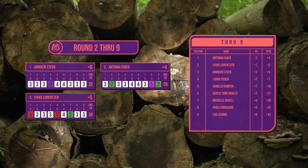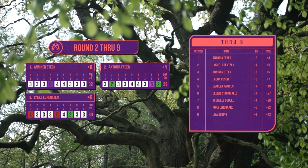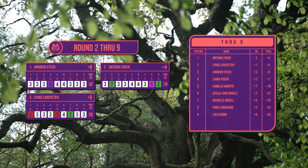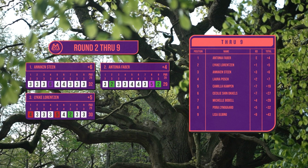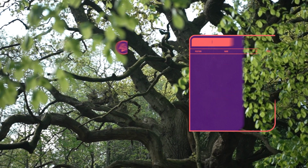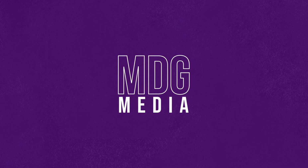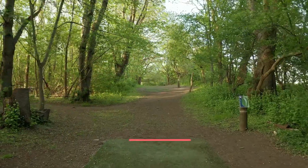Here we get a good look at the front 9 results. Anniken has a pretty clean card except for that unfortunate triple bogey on hole number 4, pars everywhere else. Antonia managed to card some birdies, so did Likke. Let's see what the ladies can do on the back 9 of this fantastic course. Yeah, we got a tight race. Just 2 strokes between the top 3 there. Anybody's game at this point.